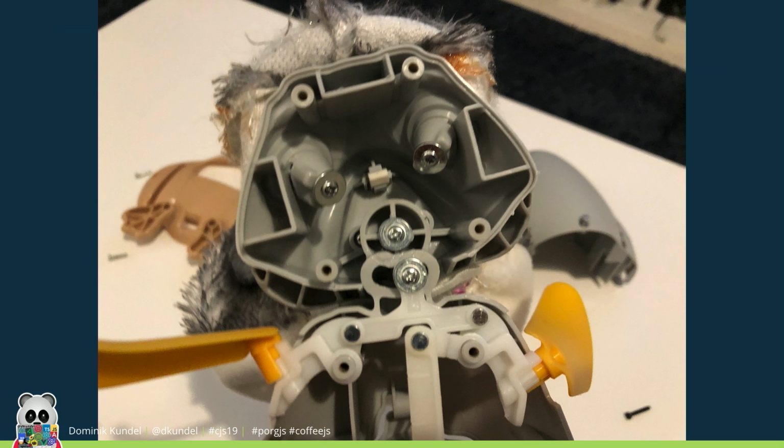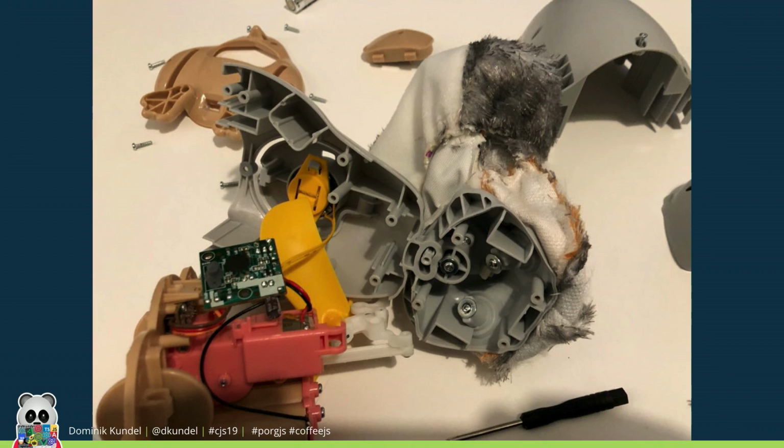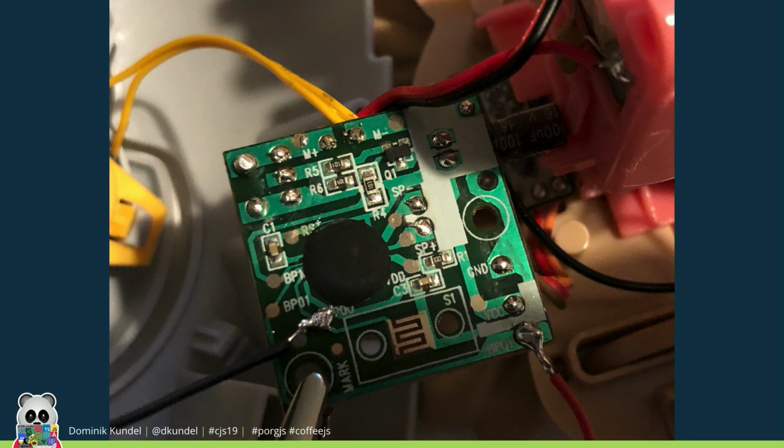I must disappoint you. There's not much going on in the head. But eventually, I managed to get to the belly part of things where there was this microchip, and that's really all there is in this Porg to actually do things. And the bottom part, let's see if this, no, it's not working. So the bottom part is where the button was.